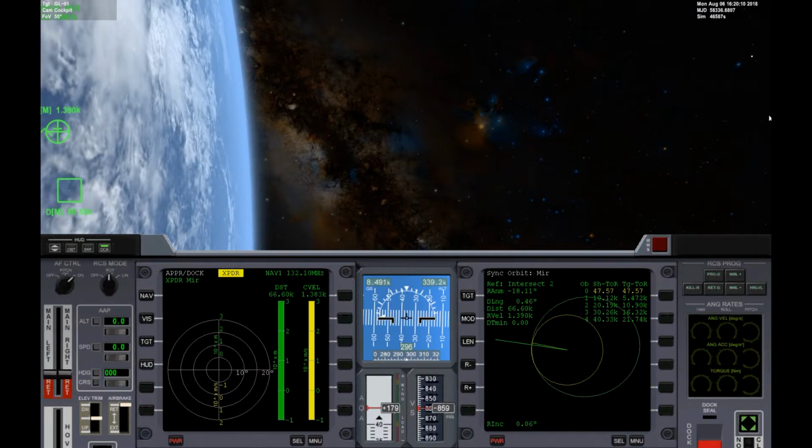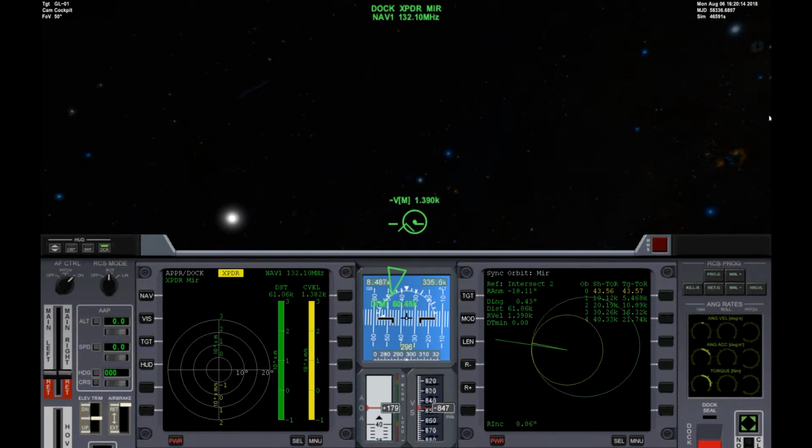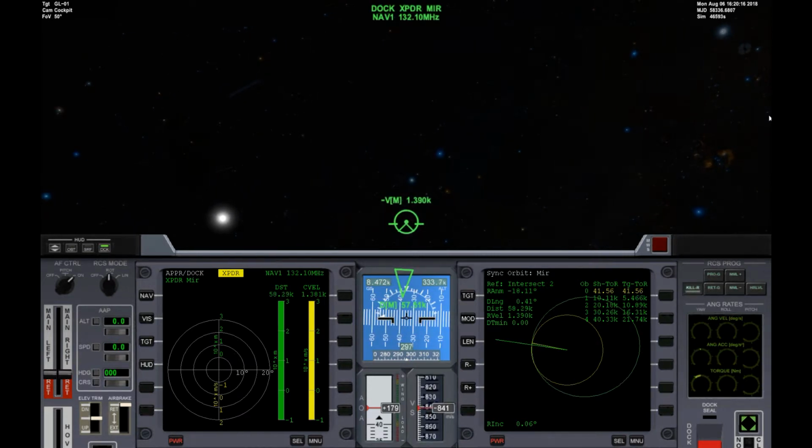Okay, time to watch the clock. 45 seconds. 40 seconds. 37, 36, 35. Okay, time to hit the engines. So we're not going to stop actually directly at Mir, but we're going to come pretty close.